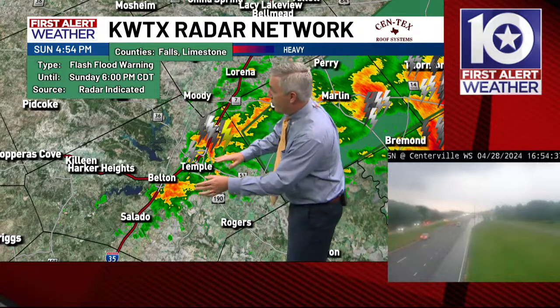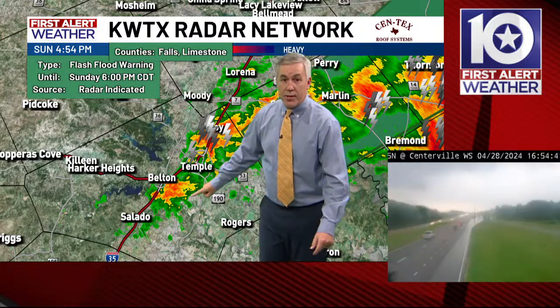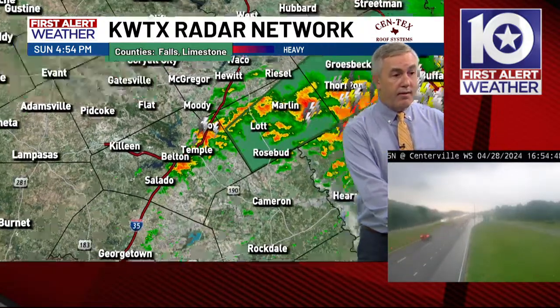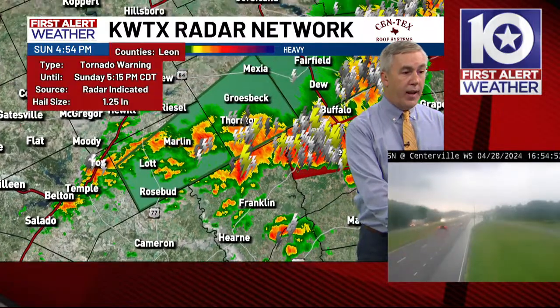So as you go on the north side of Temple up towards Troy, a decent little thunderstorm there, some more moderate to heavier rain pushing near and east of I-35 there in the Belton area. And again, some of this is going to go over areas that have had flooding concerns. We had a flash flood warning earlier for the Bell County area that's been allowed to expire.